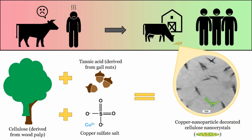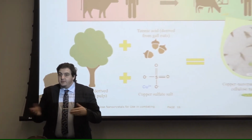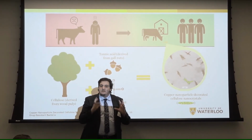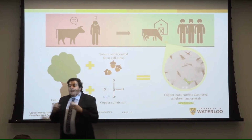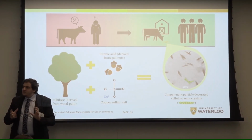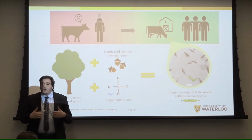So I'm using cellulose nanocrystals, which come from trees, wood pulp, or even agricultural waste, as the capping agent, and tannic acid, which can be derived from galls from oak trees, as the reducing agent. When I combine these with my copper sulfate salt, the metal precursor, I'm able to generate cellulose nanocrystals that are covered in these bacteria-killing copper nanoparticles. And because I'm able to control the amount of copper in each dose, I can actually tune the system to optimally kill foodborne pathogens like E. coli without harming the animal host.